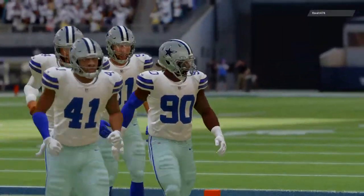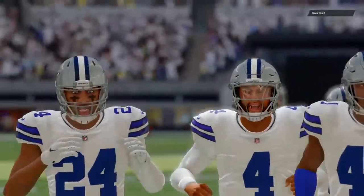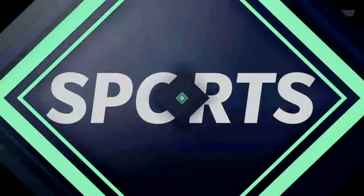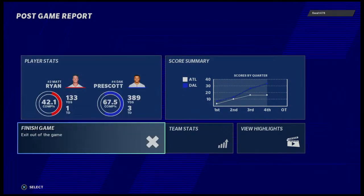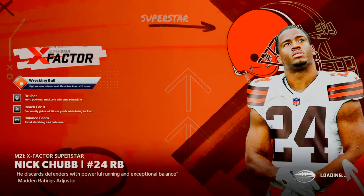So for Dallas, it's a win here in their home opener as they move to 2-0. And they will hit the road next week to take on the Seattle Seahawks. Meanwhile, for the Falcons, they'll drop to 0-2, and they'll get a chance to redeem themselves next week.